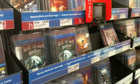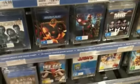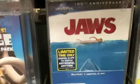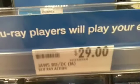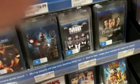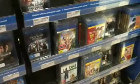Harry Potter, Iron Man, Men in Black, Hunger Games, pretty stock standard mainstream stuff. The Jaws Digibook, amazing release, $29, which is a bit pricey. Probably my favourite Blu-ray release of last year. If you don't own it, I definitely recommend it. And yeah, there you have it. That is pretty much my local Target's Blu-ray section.